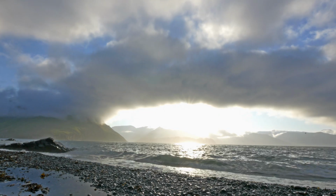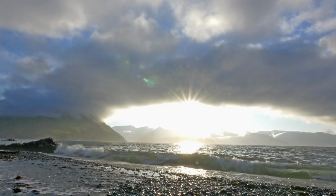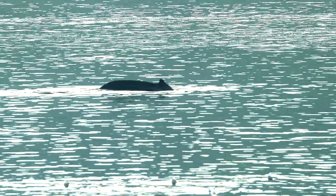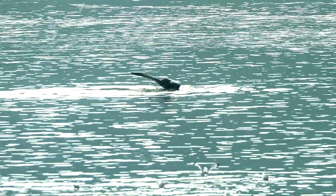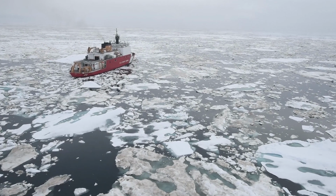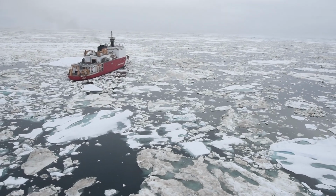The Arctic is a very forbidding, extreme environment. It's been very difficult to go there, to get data, to understand how it works. We're hoping that as we leave Dutch Harbor, we'll be able to contribute to unlocking some of its secrets so we could try to understand how the Arctic will change in the coming decades.